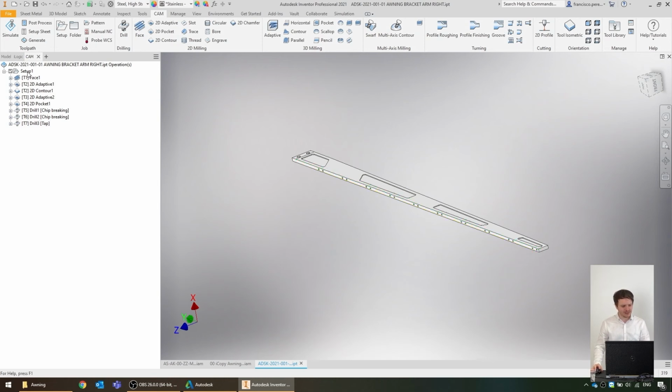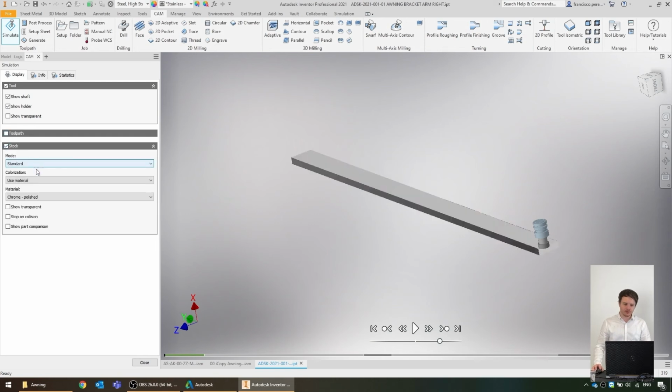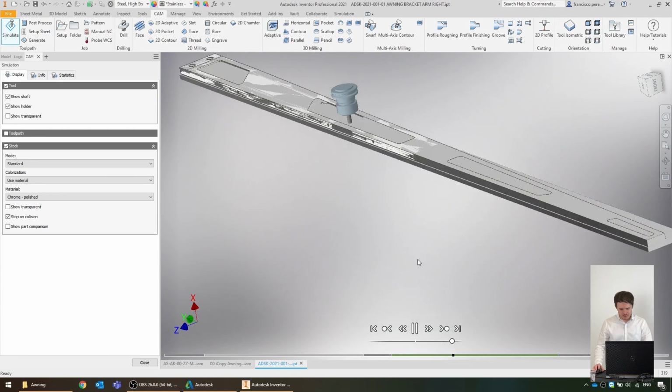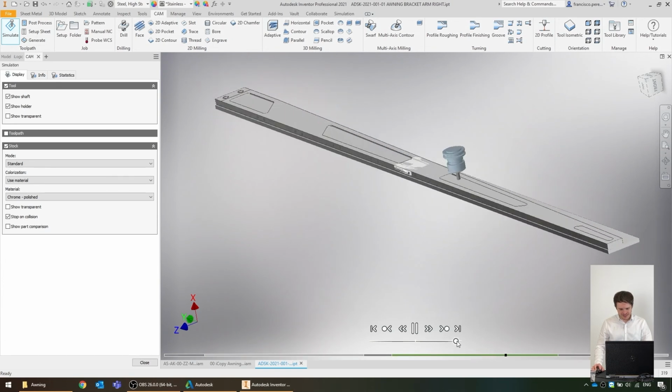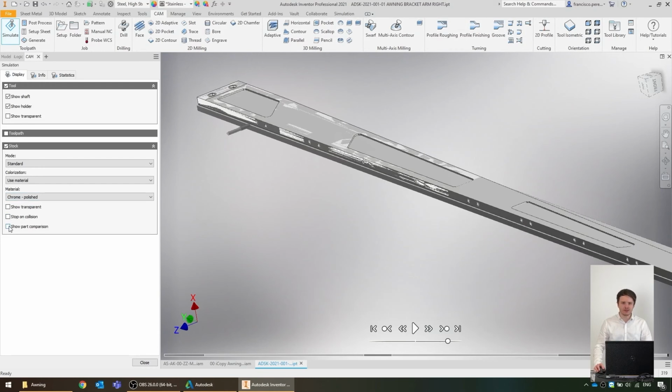But what we can do here is click simulate. And now we get the opportunity to see the entire operation. Here we can tick on stop on collision, but the tool's not going to collide with anything. We were smart about it. So, plus, play. And now it's going through the whole operation. Looking good. Comes in, does the pocket clearing operation, and then it comes in with a finishing touch. And then it comes in and drills the side, and then it taps the side. Wonderful. Excellent.